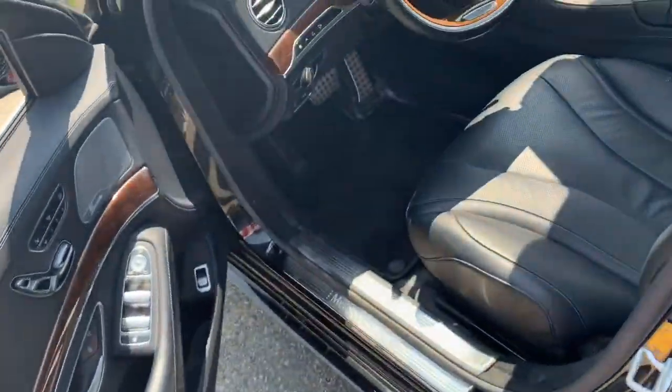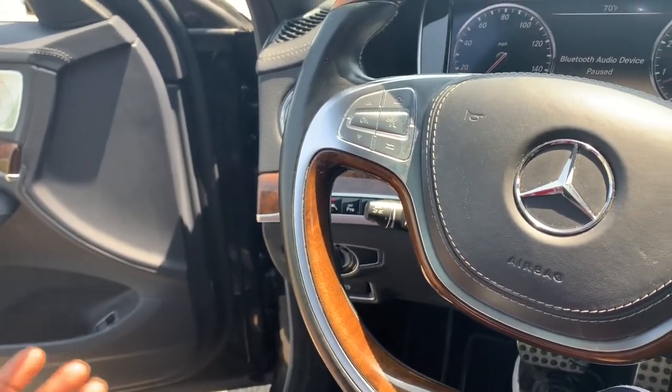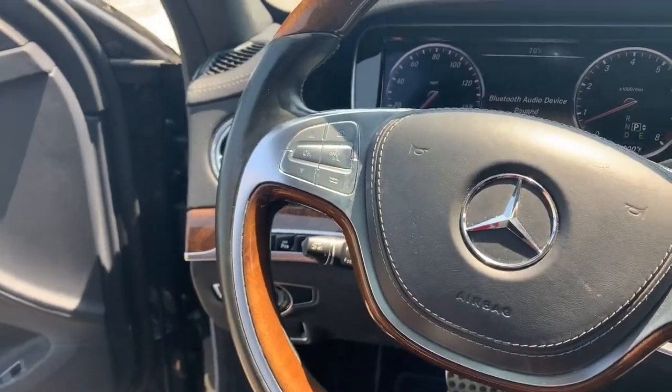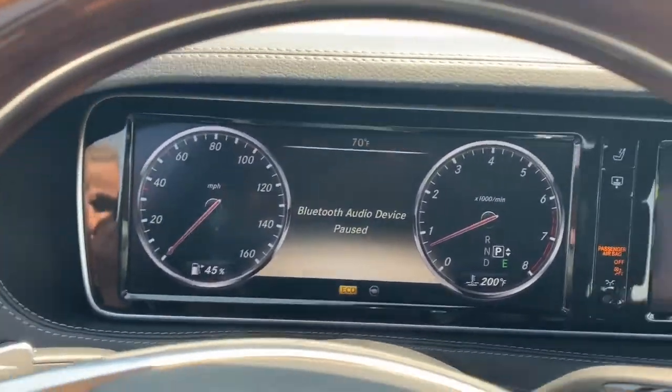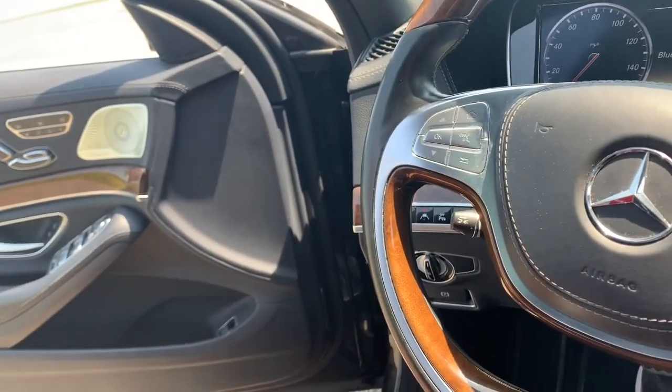As far as the interior, this thing is incredible. I mean, it has everything. This was the top car back in the day. Of course, even now it's still awesome. But the year I got it, it's an incredible vehicle. That display, you can't beat that display. It's incredible. Every comfort feature that you can imagine it has.